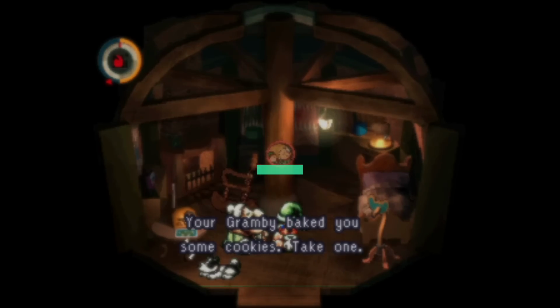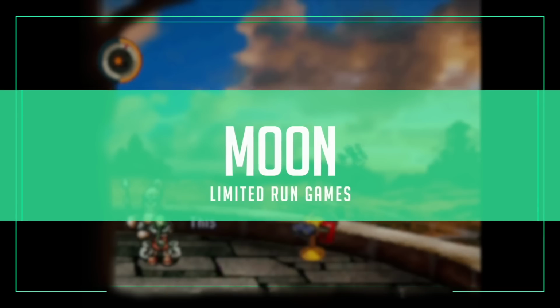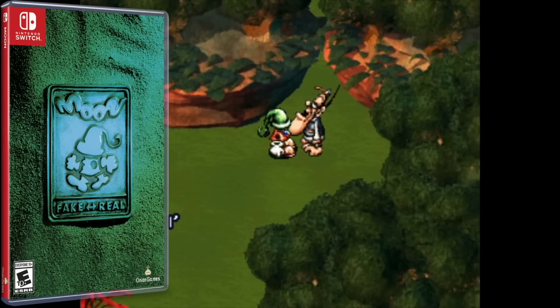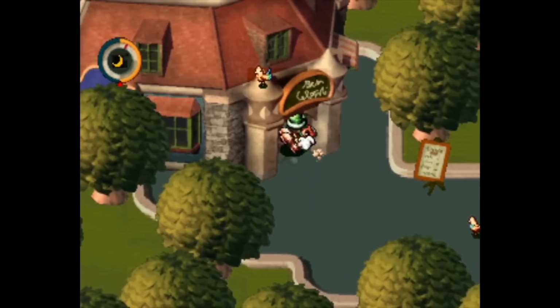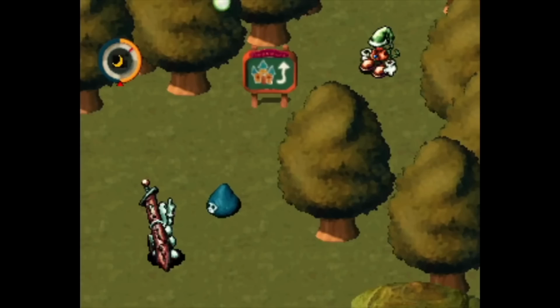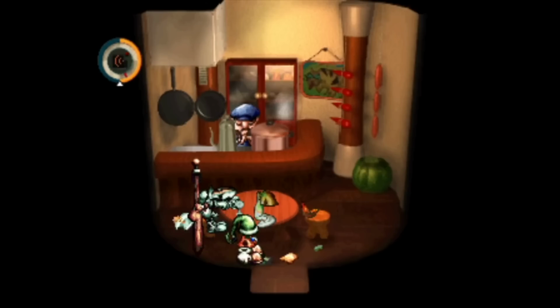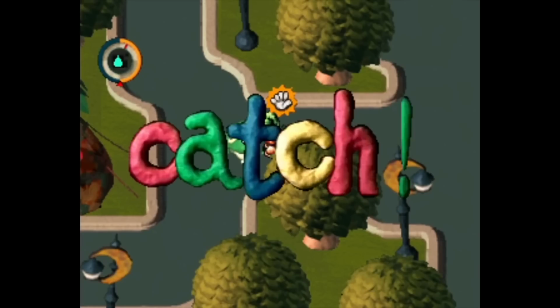Moon is Limited Run's first game this week, and it's only taken 2.5 years of me being wrong to turn into me becoming right. Back when this lovely game released in Japan, I did say to expect Limited Run to do this, but why it took 2.5 years is beyond me, because really this is one of my favorite games on the Switch. It's not a perfect game, it's just adorable and wonderful and filled with love.